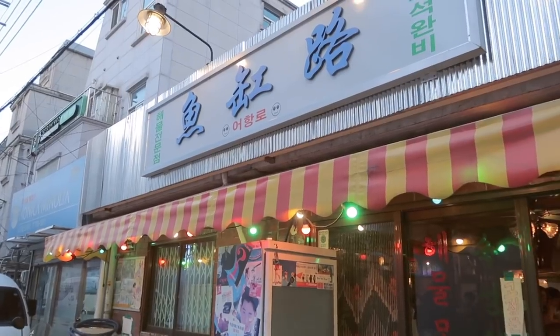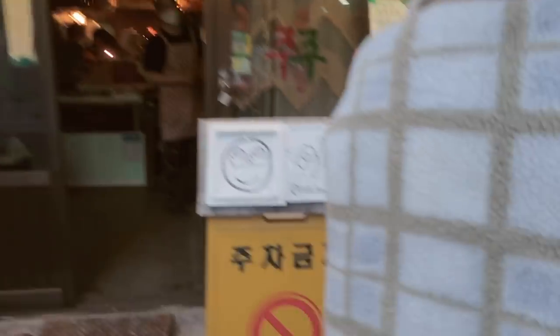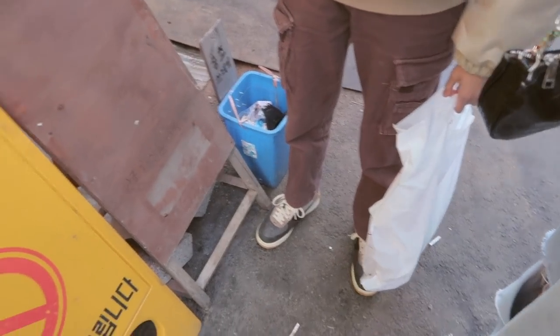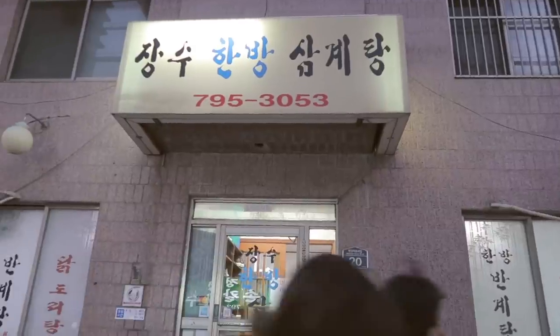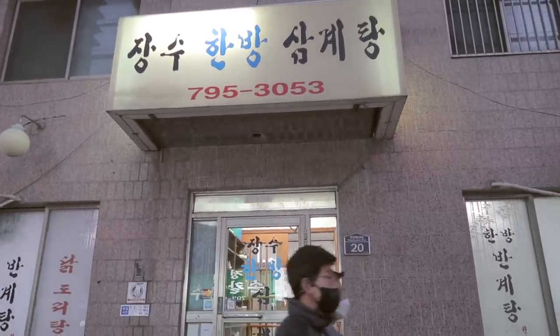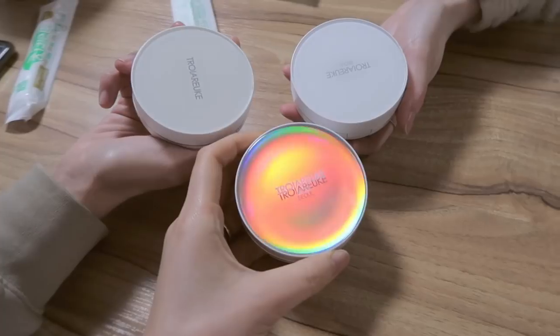We're here, but there's a wait, so we put our name down. It's gonna take a while because there are like, how many people in front of us? Like 18? Yeah, 18 in front of us. While waiting, we're gonna have our first meal, our dinner at this place and have some takbokkeumtang.